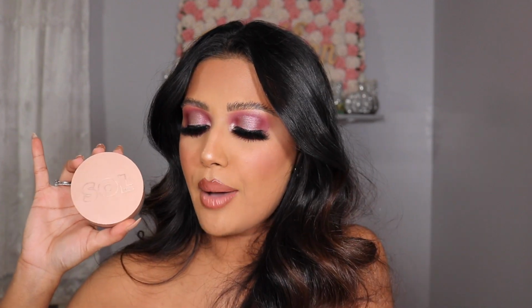Don't worry. If you are a beginner and you want to get into cream contour, girlfriend, this is where it is at, and I believe this is even less pricey than the Juvia's Place. I could be wrong, don't quote me on that. This is from Soul Body. This is their Face and Body Bronzing Balm. I got the shade Deep.